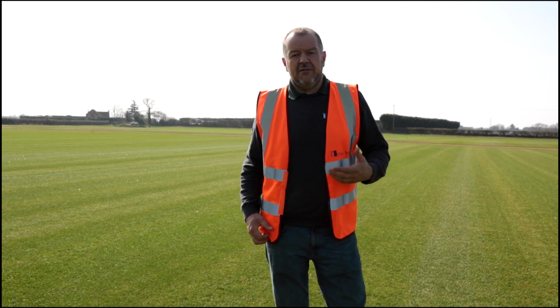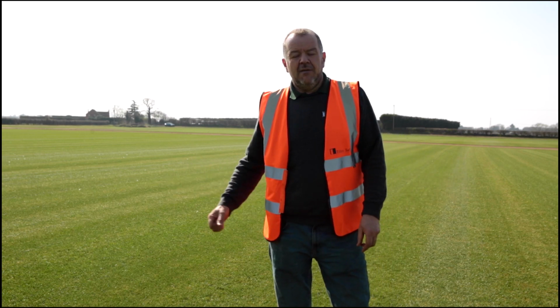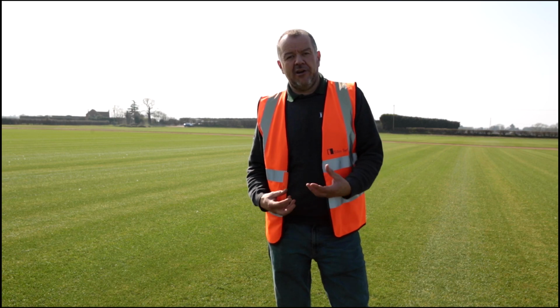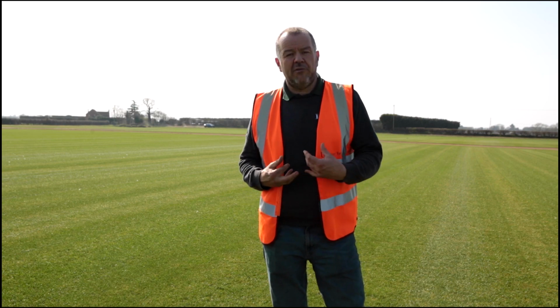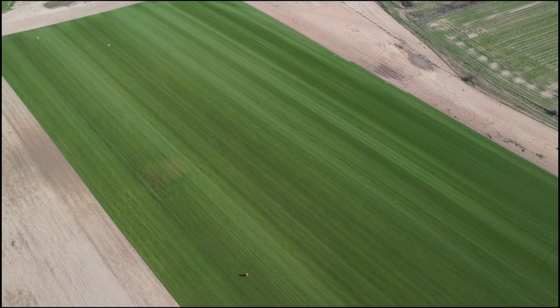So if we get rainfall or contamination in water runoff, then the turf will often absorb it, and the microbes and microorganisms within the soil will help break down any non-beneficial bacteria and filter the water before it hits the watercourse.